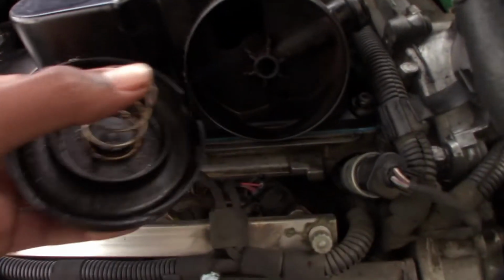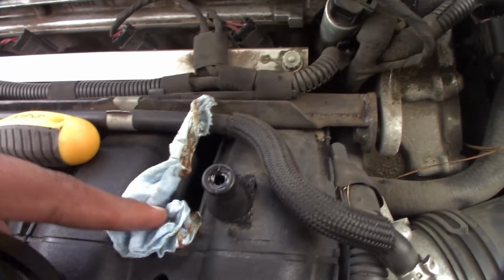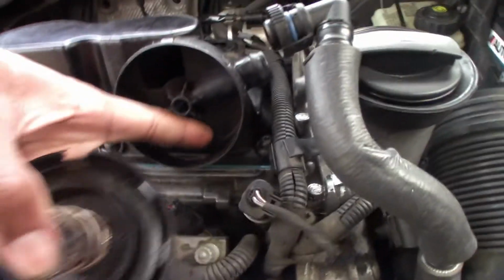So this is how it looks when you remove it. I actually took a cloth and tried to clean this out. I also cleaned this hose because there was some oil in it. And hopefully the noise and the smoke stops.